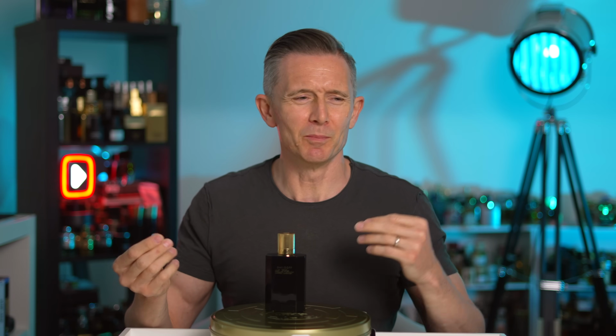To me, oud can be this sort of clean medicinal oud, or maybe it can be a bit of a fruity style oud like Aaron Terrence uses, or maybe it can be a really pungent, potent, fecal, barnyardy, oudy type of smell. I don't get any of those types of oud in this fragrance. So if you're worried about oud as a note, if it's a little bit too strong for you, you definitely do not need to worry about the oud in this fragrance.